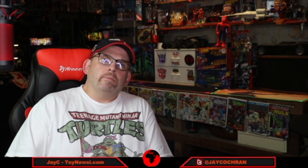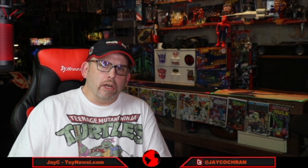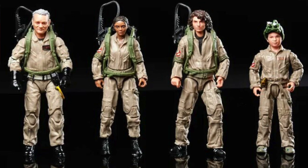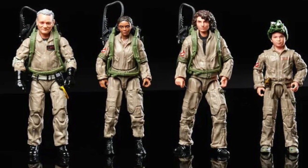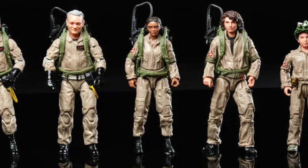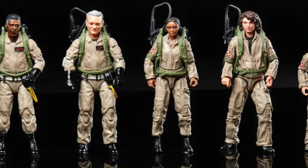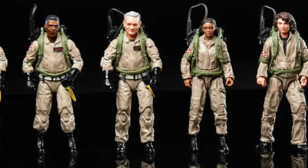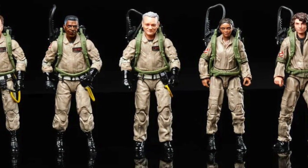Yesterday, we got some pretty big reveals from Hasbro on the Ghostbusters front. So they announced a new assortment of 6-inch Plasma Series figures based on the new Afterlife movie. We also got a new trailer for that movie yesterday as well, which is probably why Hasbro went on and announced the figures. So they are doing, in fact, 6-inch Plasma Series figures for the new characters from the movie, which, you know, are the kids and such.